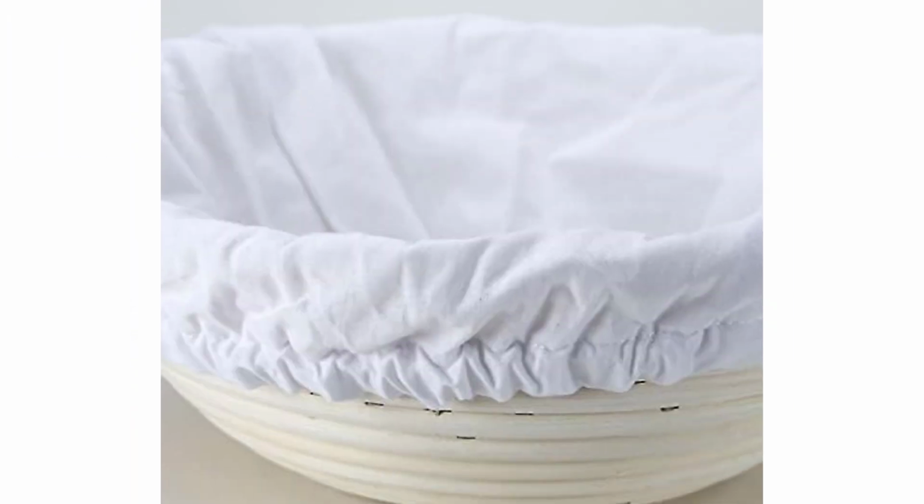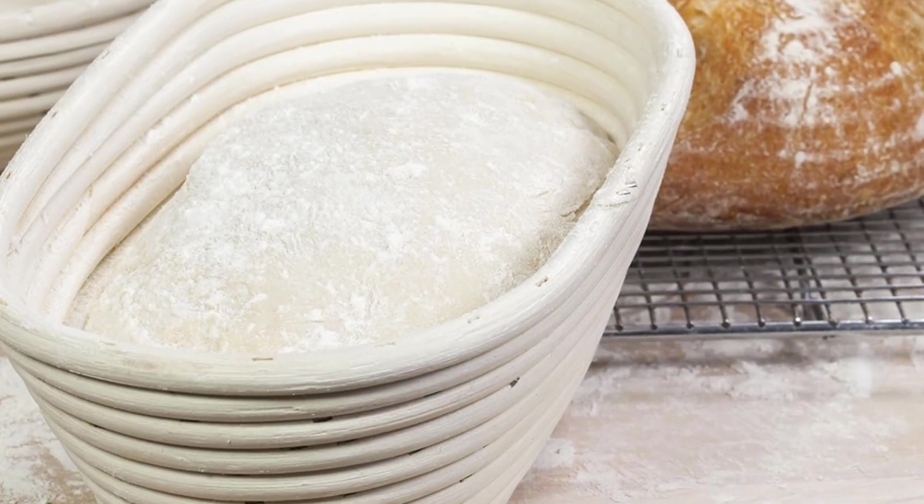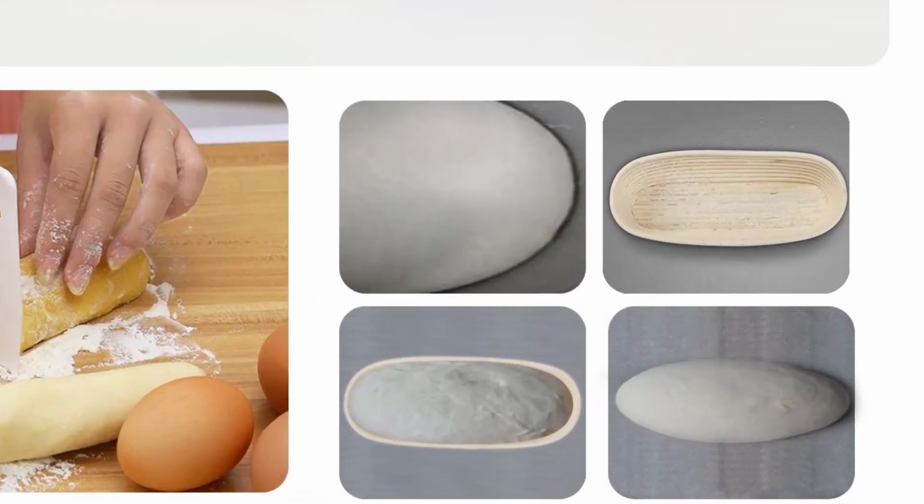If you dust the proofing basket well with flour, your dough should release easily from the smooth material, but you may want to spend a few extra bucks on the sewn-to-fit cotton liner. Either way, you'll have a quality proofing basket at an excellent price.